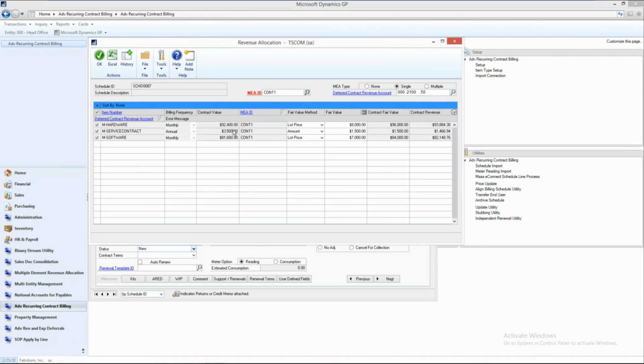I guess it's being billed monthly as well. I've got my service contract annual and my software. It looks at the standalone selling price or the fair value, and then it reallocates the revenue. So we can see that this item, even though it's $92,400 on the contract, it actually gets $93,884 worth of revenue. This one is $3,500 on the contract because of its standalone selling price. It gets $1,466.94 revenue, and so on.